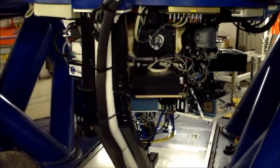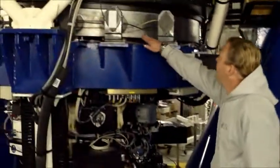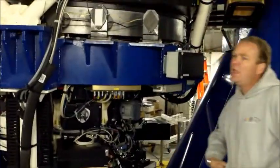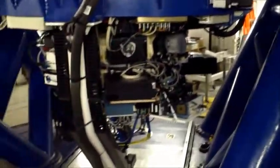Any questions right off? Or should I just go in my spiel? Okay. So this is the 2-meter Faulkes Telescope North. And when we talk about the size of a telescope, we talk about the diameter of the primary mirror, which is right here. The Faulkes Telescope was built by the Dill Faulkes Foundation in 2001.